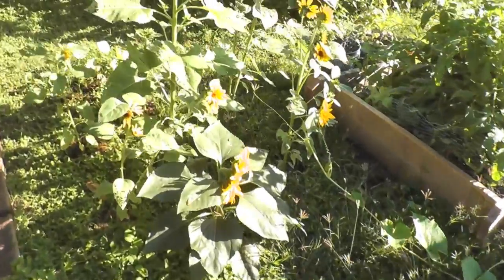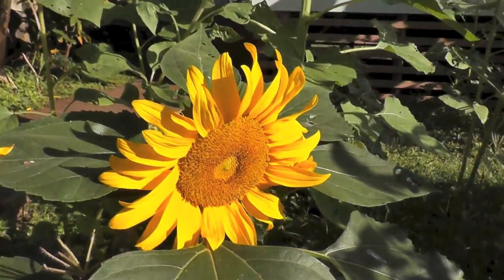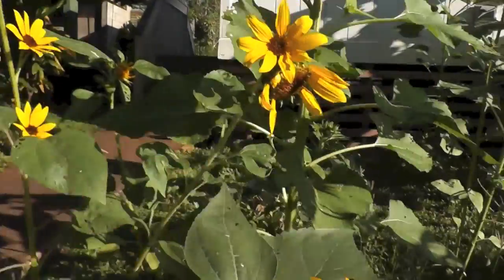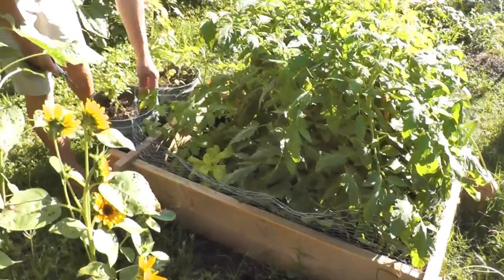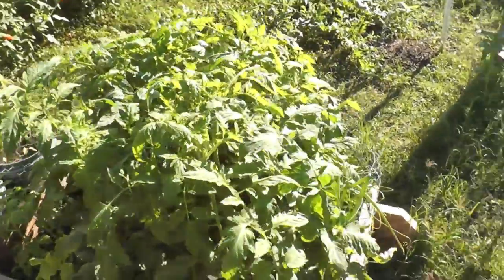Look at this sunflower, it's quite lovely. Little low profile, chunky one. Nice and healthy. Should I get a frame for this? This thing is getting too big for its own weight, I think. Oh yeah, you're supposed to when they first start. But I didn't listen, did I?